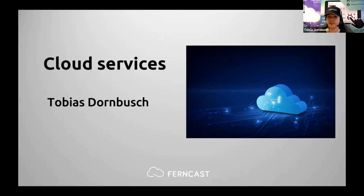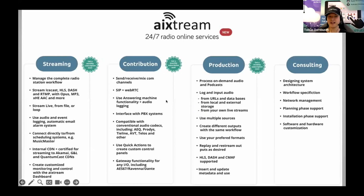Ultimately, it's actually fairly simple and perhaps also very logical given our focus on software and where we are coming from. But now is really the point where it is easy enough for us from a logistical perspective and also a technological perspective to do that, we actually want to push these. So what do we actually mean when we say aixtream cloud services? Effectively, it's just about anything you can do with aixtream if you have it on-prem, but obviously as cloud installations.